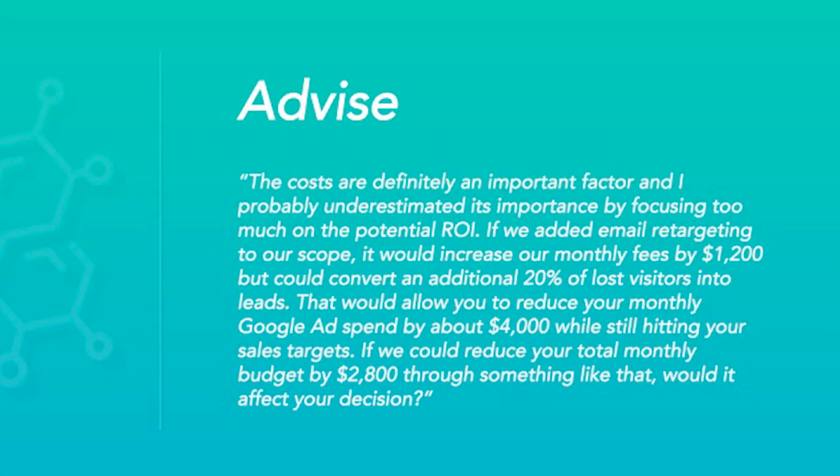All right, now that we have more insight, we can advise. The costs are definitely an important factor, and I probably underestimated its importance by focusing too much on the potential ROI. If we added email retargeting to our scope, it would increase our monthly fees by $1,200, but could convert an additional 20% of lost visitors into leads. That would allow you to reduce your monthly Google Ads spend by about $4,000, while still hitting your sales targets. If we could reduce your total monthly budget by $2,800 through something like that, would it affect your decision?